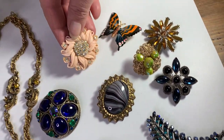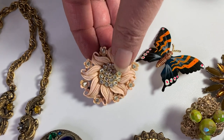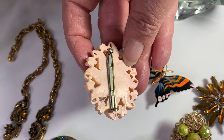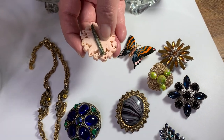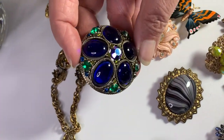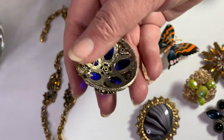This one I feel like is super interesting. Look at that. Awesome. Might even be that pink. It's lightweight. It might even be kind of a bakelite kind of material. See the back? Interesting. Isn't that cool? It's very plasticky. So that's what makes me think it's the bakelite. Love it. This one's gorgeous. Look at those big, pretty blue stones. Nice. Looks like a peacock. All the stones are there. Oh, it does.